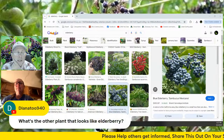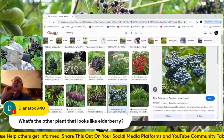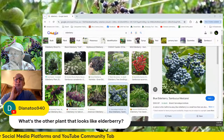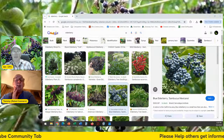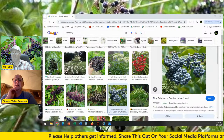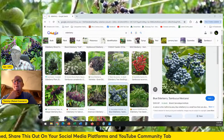All right. Diana says, what is the other plant that looks like an elderberry? Well, nothing really looks like elderberry to me, but it does grow in the same places as water hemlock, which is the most poisonous plant I can name. So you do need to look at the leaves. The leaves are very distinct. The flowers are very distinct. It doesn't look like anything else to me, but a lot of people do confuse it with water hemlock.